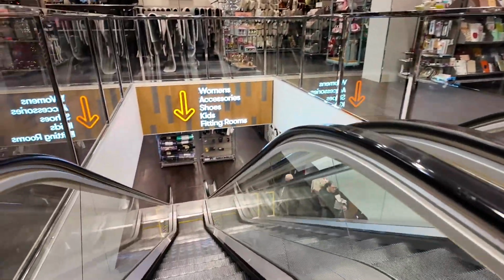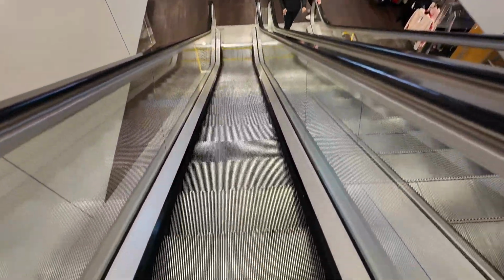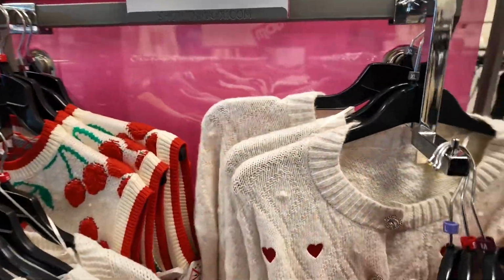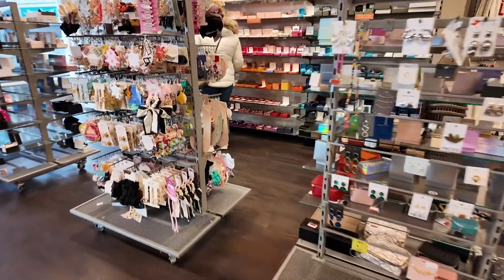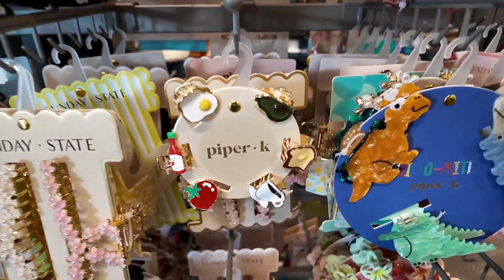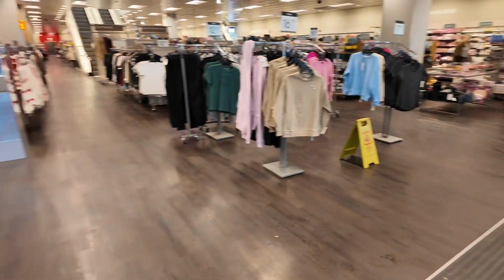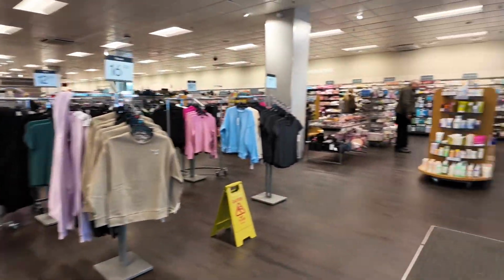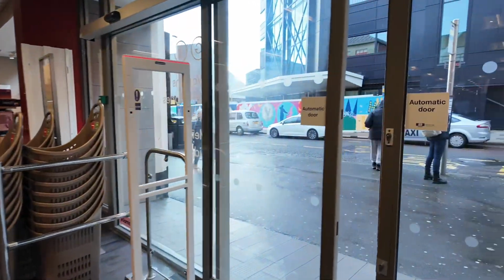Right, here, are you ready? Back down to women's accessories, shoes, kids and fitting rooms. And then on your way out, you've got, oh, that's nice, I like that. Something else nice, but it's very short. You've got some more earrings and hair clips. Pretty hair clips. You can even have a hair clip with a fried egg on it and a bottle of ketchup. Sunglasses and watches. Watches, jewellery. There you go. That's my favourite shop.